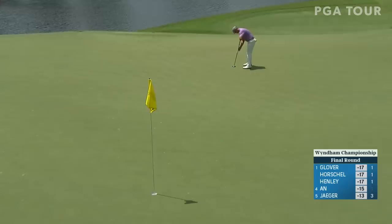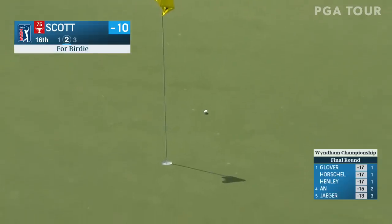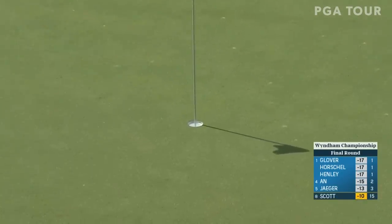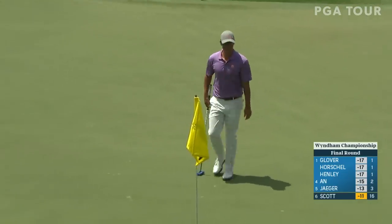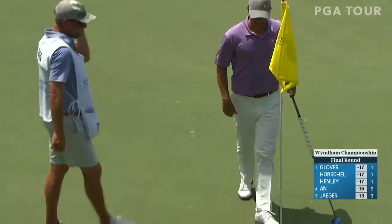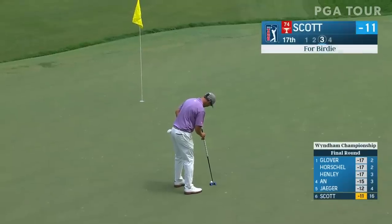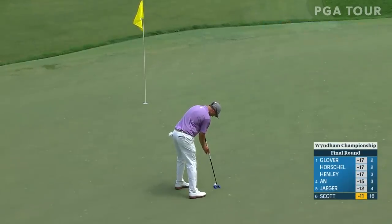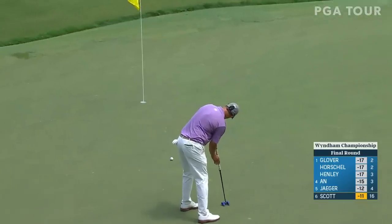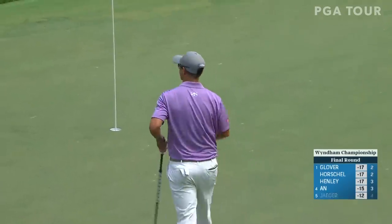16. Adam Scott trying to make that late push. Didn't make that birdie at 15, but he makes up for it at 16, so he's still alive. Now at 11 under par, two holes remaining. Probably needs to birdie both of them. Can he go to the well one more time? This is a tricky read coming down the slope. Did he get the right speed? Yes, he sneaks it in the left side.